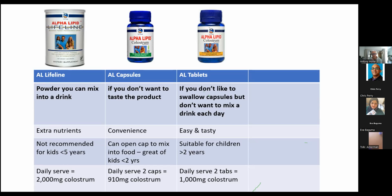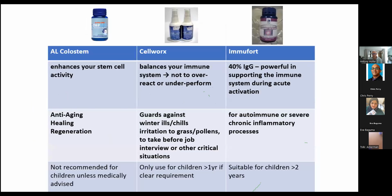So it's the convenience about taking colostrum on the go. I personally love the taste of it. But sometimes it is convenient if you're traveling to take the tablets or the chews with you, so you can just pop them as you go. So very convenient there.